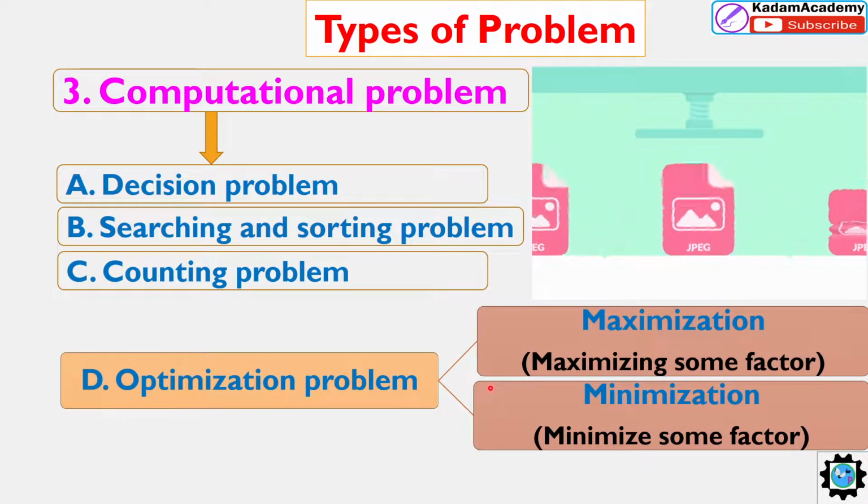Next is the optimization problem. In this problem, what will happen? Find the best solution out of the several feasible solutions. An optimization problem can be a maximization problem, or it can be a minimization problem. Means minimizing some factor or maximizing some factor. Example is finding the best combination of products for a promotional campaign, or you can see in the picture we are reducing the images, so that is optimizing.